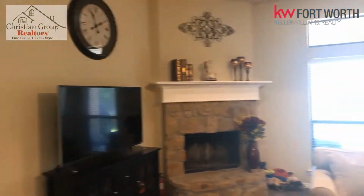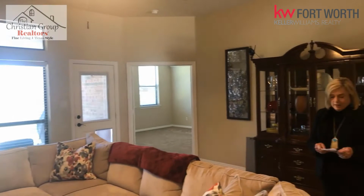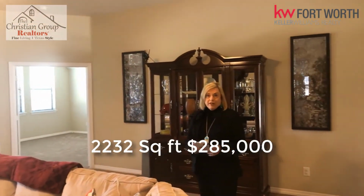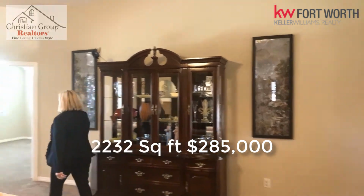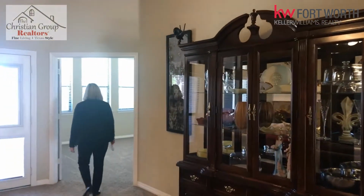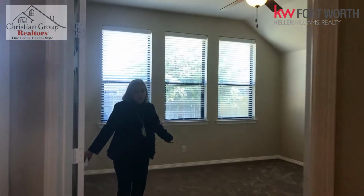This home is over 2,200 square feet and was built in 2008. It's on the market for $285,000. And it does have a second living area, which makes a great home office, media space. It could be a flex space for a 4-bedroom.